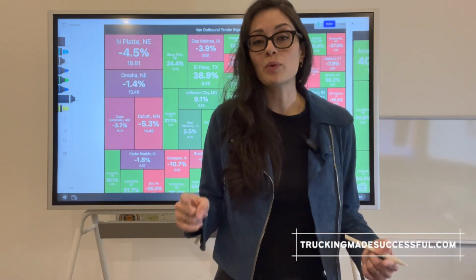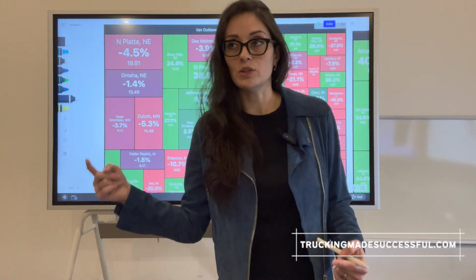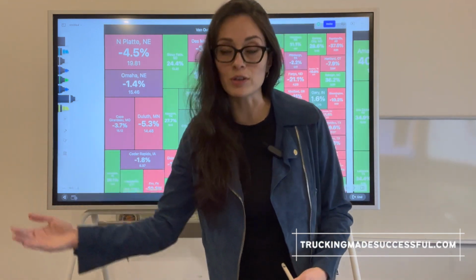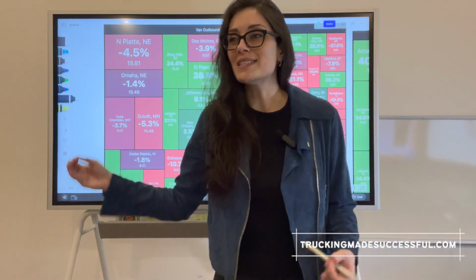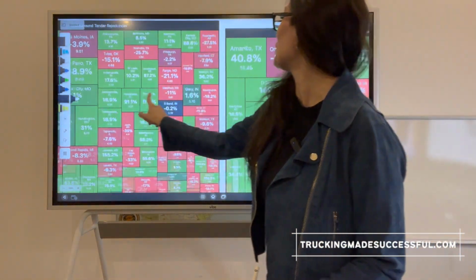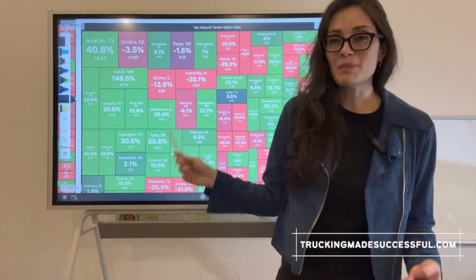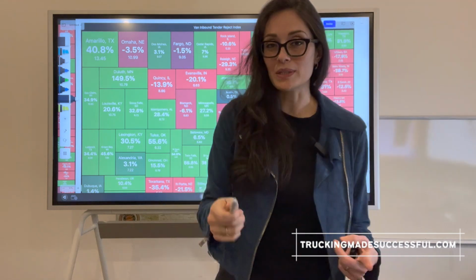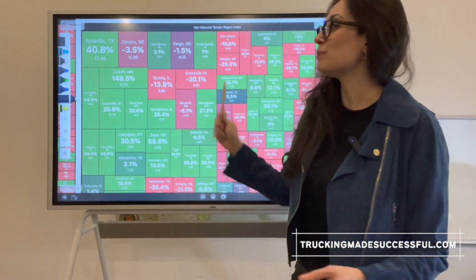Now, the question is, where are the highest inbound tender rejection rates? Meaning, where do dry van operators not want to deliver to? AKA, which destination will probably pay higher? Now, for dry vans, what you will see right here, for the most part, all of these squares and all of these little numbers here, and you will see them if you download the charts, they're pretty much the same.